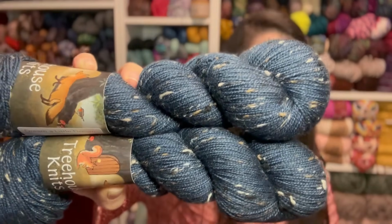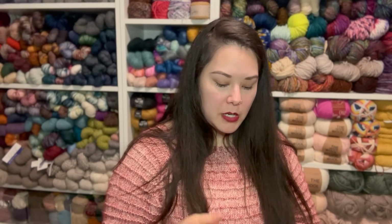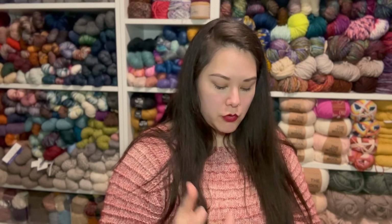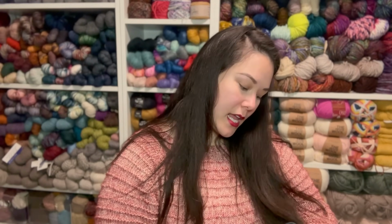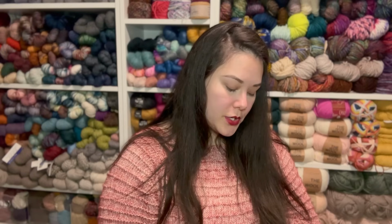This is a little bit, I mean, that's pretty good too. It is bright. It's a bright navy. That doesn't make any sense, but you know what I mean? It doesn't look mucky. It's just such a true blue. It is 85% superwash merino wool, 15%, you guys, I know how to read, 15% Donegal nep. It's 437 yards for 100 grams. And it's just so gorgeous.